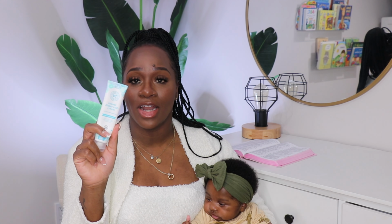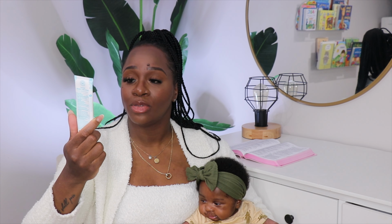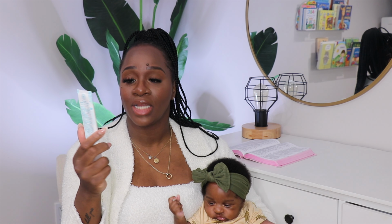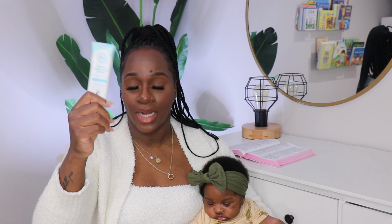That's the first. The Honest brand, if you're looking for a diaper cream, this one just helps to treat and protect from diaper rash, and it's a zinc oxide skin protectant. So yeah, 10 out of 10 recommend.